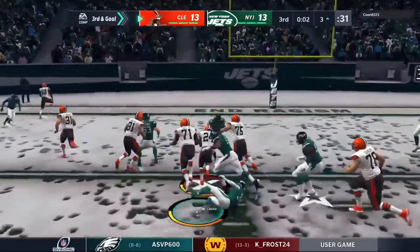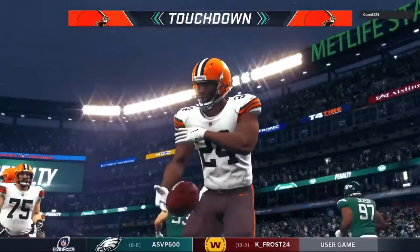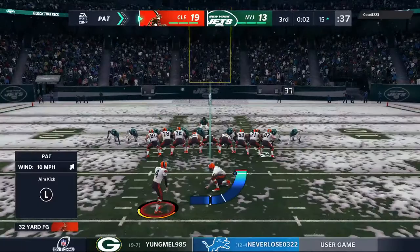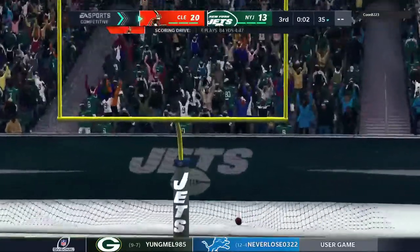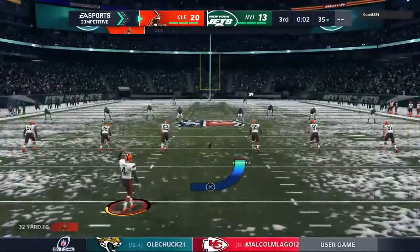They'll give it to Chubb, and he'll take it into the end zone for a Browns touchdown. A 3-yard touchdown run, and the Browns have taken the lead. He has been an integral part of the offense all season, and now in the playoffs he's carrying it over. Had the touchdown last week in the wild card game, now his second TD of the playoffs.